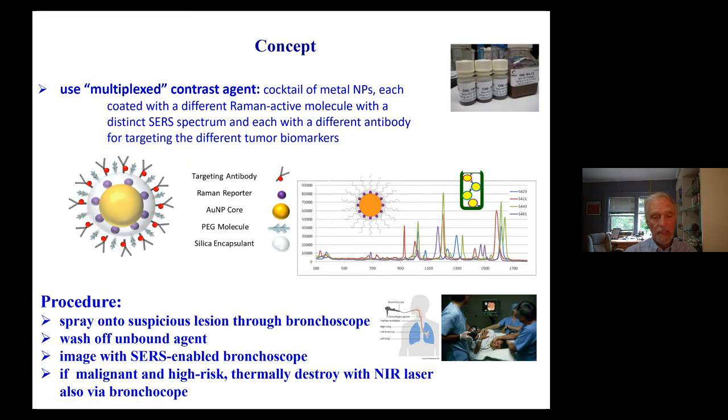And then, as I said, we would either leave it alone or if it's malignant and high risk, we would actually either refer the patient to surgery, or what we're thinking of doing is that we would actually do thermal destruction using a near infrared laser of higher power delivered through the same bronchoscope.